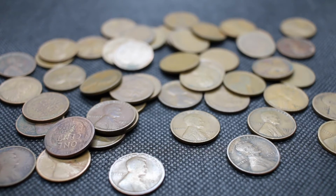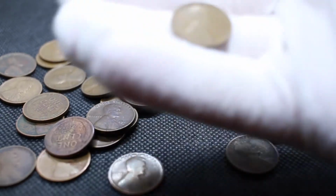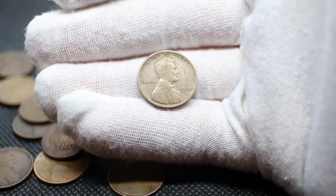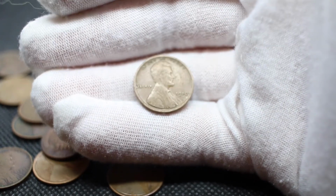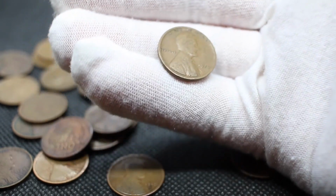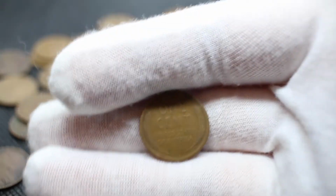I've seen Philadelphia, Denver, San Francisco, but as you can see, the condition of the coins is very fine, I would say, at best. Here's just a sampling. This is a 1910. I think this is probably the oldest coin I found in this roll so far. But as you can see, that's the condition. It doesn't appear to be cleaned, but just very worn.